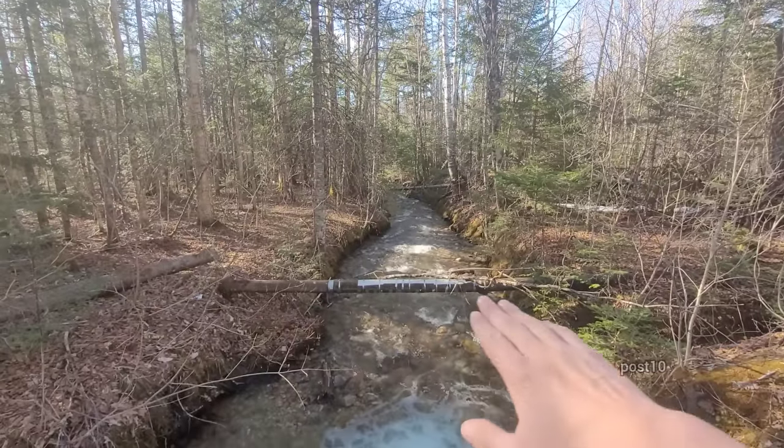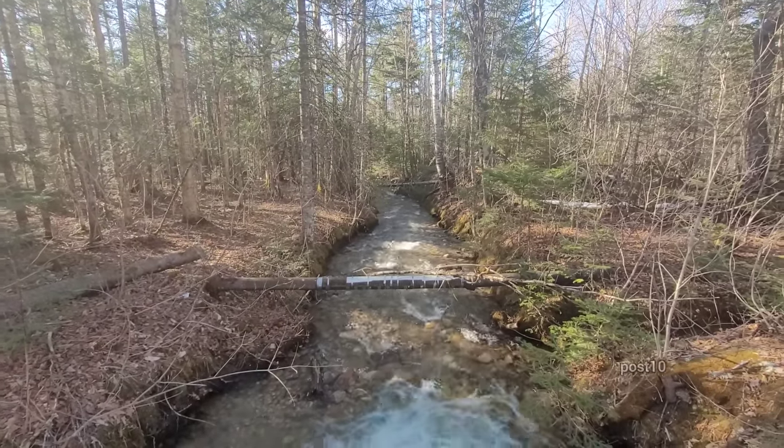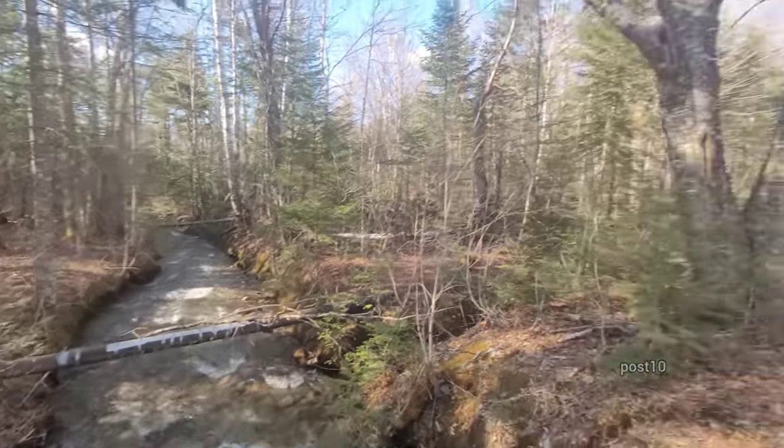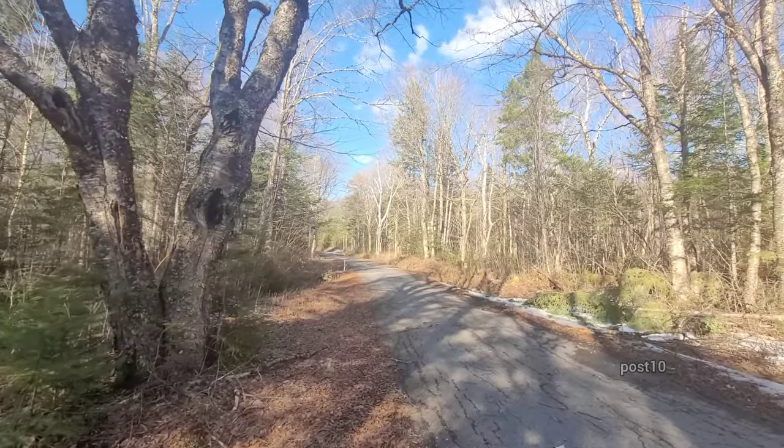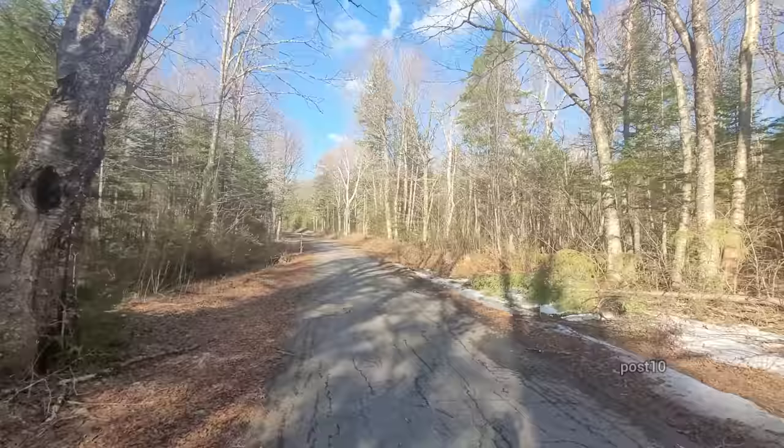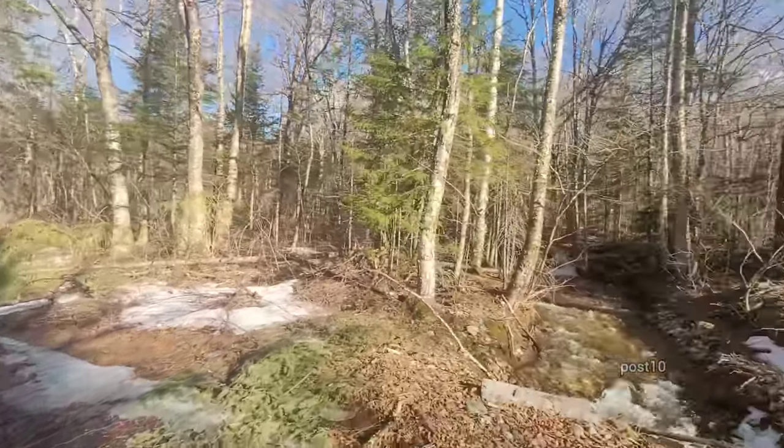That right there is from an old snow gun system. It's no longer used, but back in the day, this road used to have snow guns to put artificial snow down as soon as it got cold enough so they could get the ski trail open sooner for the year.